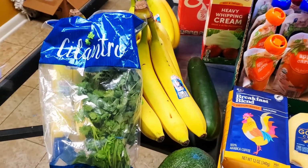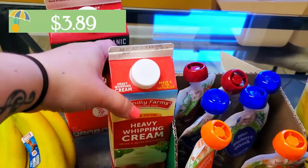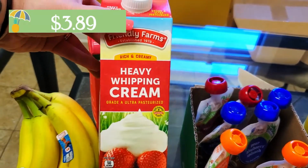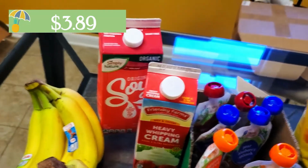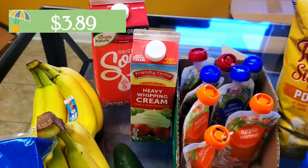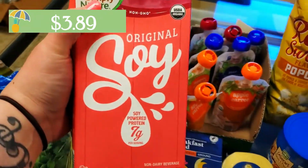I bought a bunch for the party, so I still have a whole bunch in my fridge that I need to use up. I grabbed some heavy whipping cream because I've decided to start making my own creamer for coffee now, because, you know, prices are just getting out of control for ridiculous things.